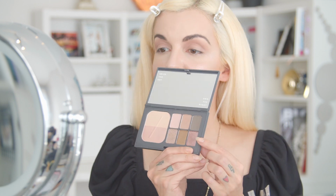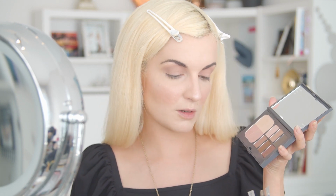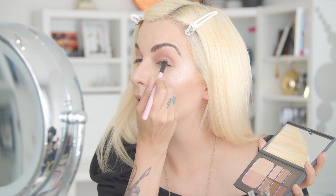Alright, you guys, so the next color I want to use is, what's it called? 2:02 AM. This one right here. This is actually such a nice shade. It looks super pink in the pan, but for some reason when you swatch it, it has this cool toned, almost brown, sort of metallic shimmer to it. It's really nice. So I'm just gonna put it around here.